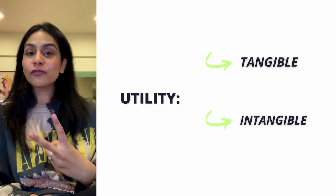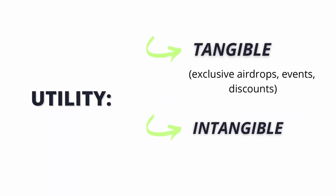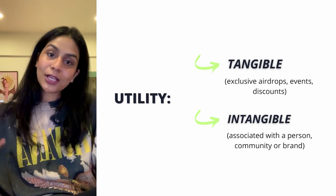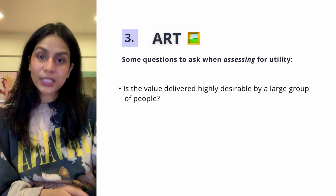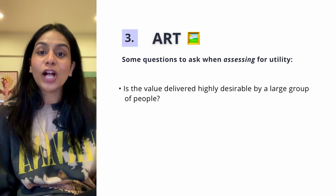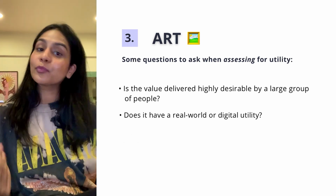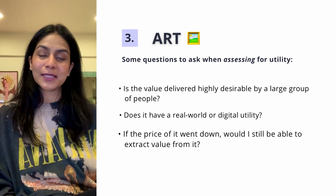Utility can come in two forms: tangible or intangible. For example, tangible can be exclusive access to airdrops, events, or discounts, while intangible value can be through being associated with a person, community, or brand. Some questions to ask when assessing for utility: is the value delivered highly desirable by a large group of people? Does it have a real world or a digital utility? If the price of the NFT went down, would I still be able to extract value from it?